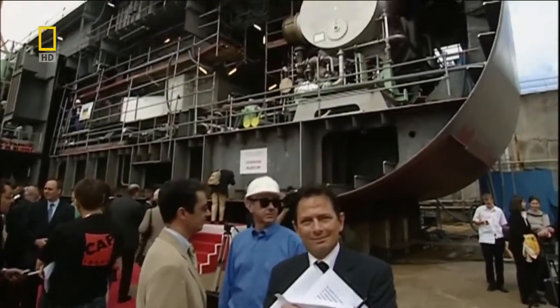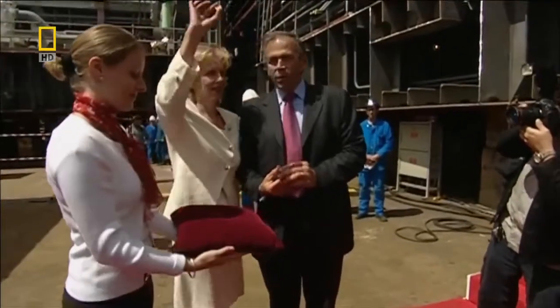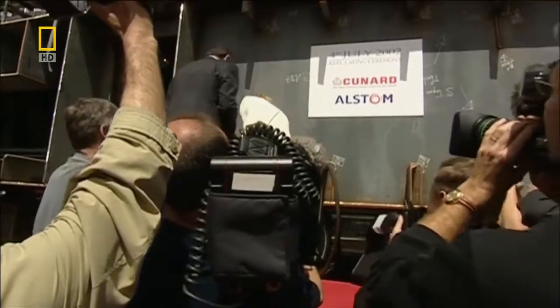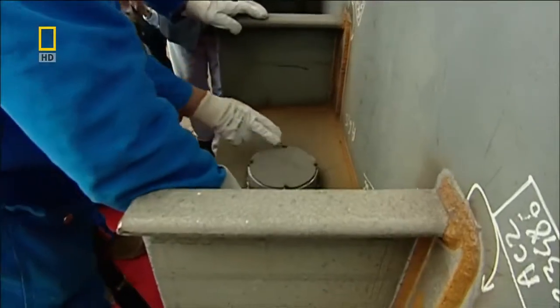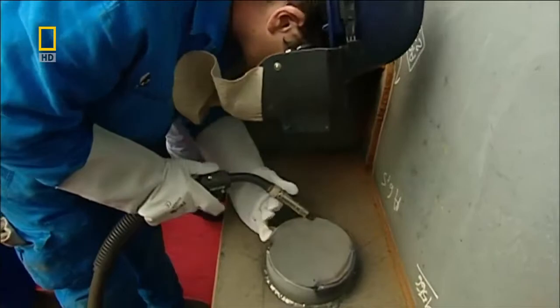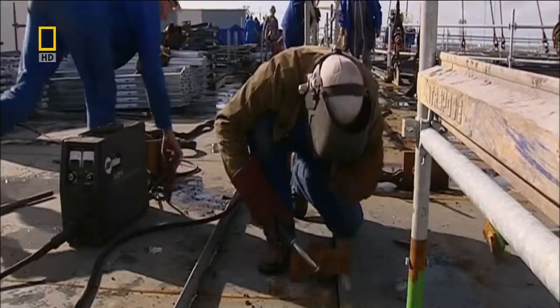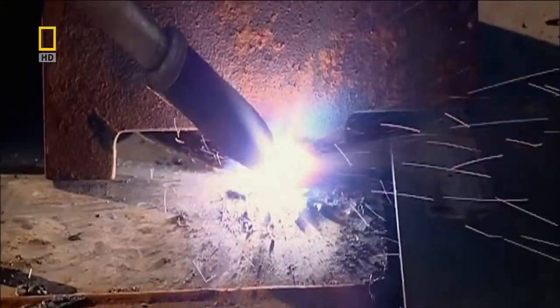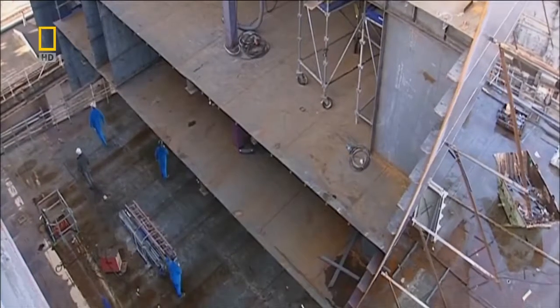I never thought there would be another Atlantic liner, but when I heard that it was going to be a much bigger one, I was in awe of the whole project. British and French coins are placed inside the keel to give the ship and her passengers luck. The construction team can now join the first steel blocks together. The unmistakable shape of a classic liner begins to reveal itself.